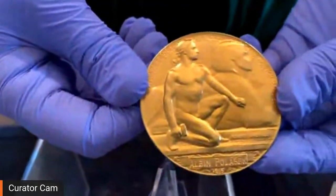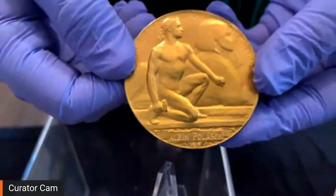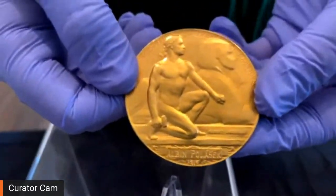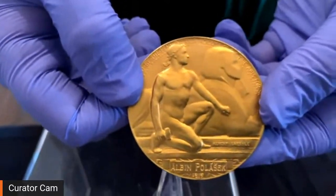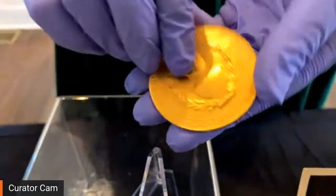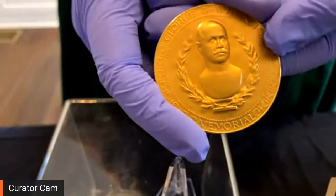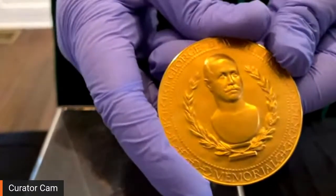And then on the back. And this was created by Albert Lysell. He was a sculptor like Alvin. He did a lot of metal work, a lot of metal designs. This award was first given in 1913, a year after George was lost. So Alvin was one of the first to really receive it.